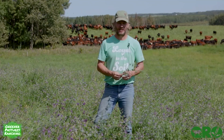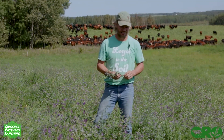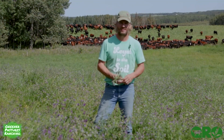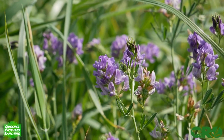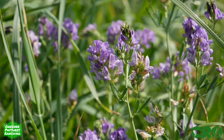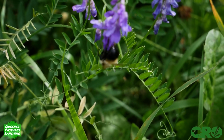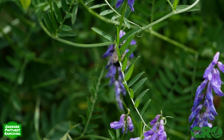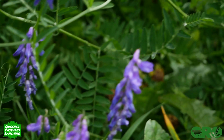Legumes give us free nitrogen. Okay? Nitrogen is one of the biggest nutrients that we manage in modern agriculture. I just let the plants and soil organisms manage it for me. It's not actually the legume that brings the nitrogen in for you. It's the symbiotic relationship with the bacteria. The legume gives sugar to the bacteria. In return, the bacteria gives nitrogen to the plant. Okay, so it's just a trading market back and forth.